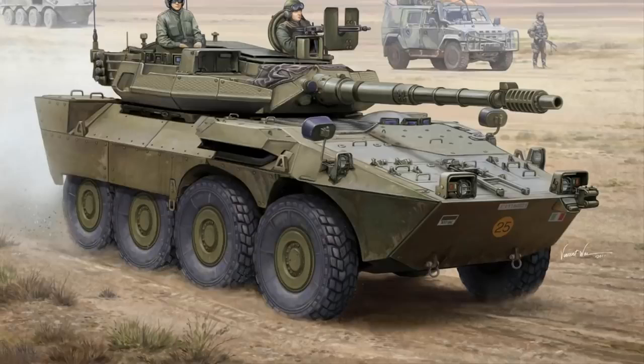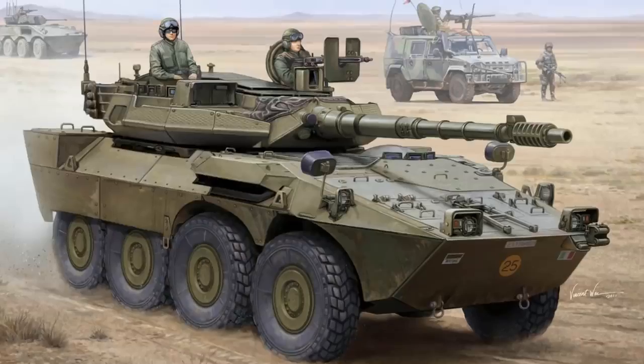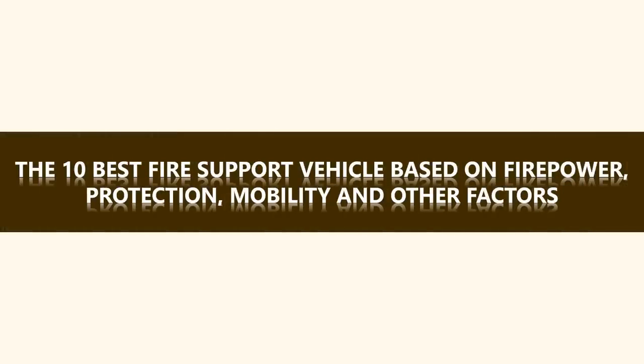also higher level of strategic and tactical mobility. So these can respond rapidly to various threats. In this video, we will select the 10 best fire support vehicles according to firepower, protection, mobility, and some other factors.